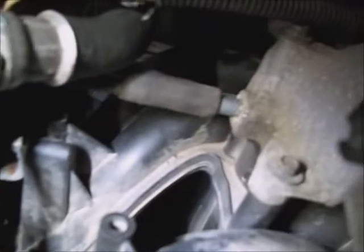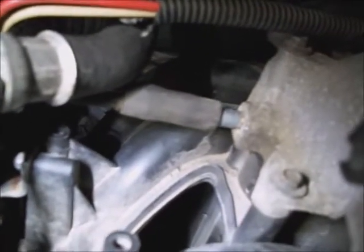And I took a pair of needle nose and unhooked this vacuum tee, and I'm going to take that vacuum line off of the throttle body nipple and peel it back out of the way, just so it don't get broke.